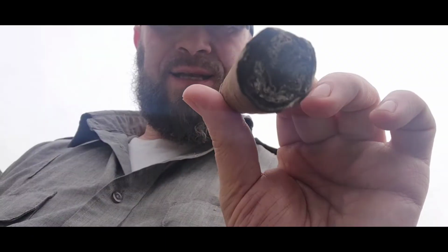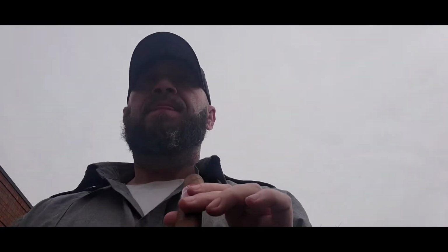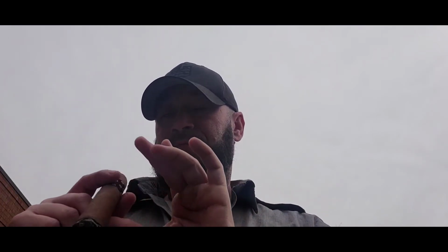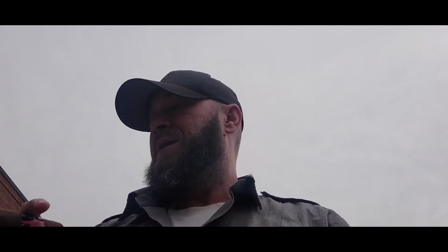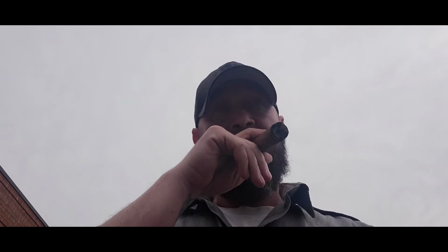There you'll see I got a nice even char on it. Lights up real good. Now remember, this is what I call the ASYLUM 13 brown label. It's got more of a Maduro wrapper than the straight up ASYLUM 13 Connecticut, but it's just a rich, full smoke, and you get a little bit of that peppery hint. You can sit around, and this one is probably going to take me a couple hours to smoke.